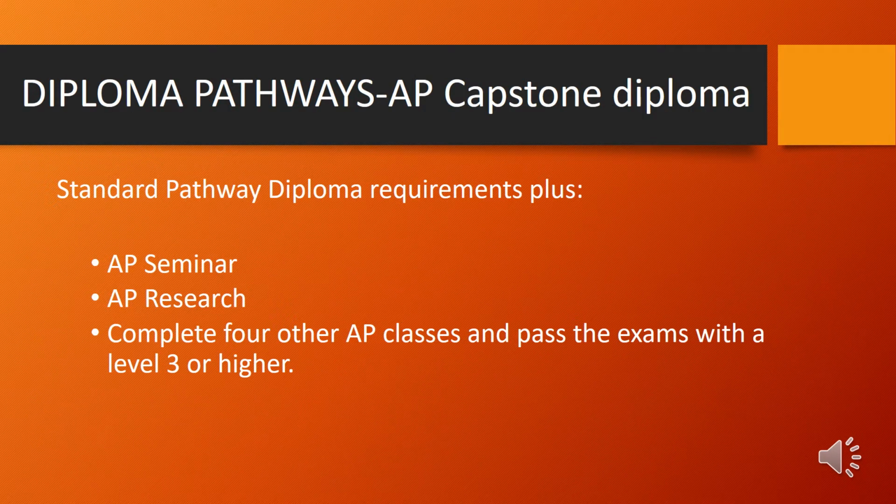For the AP Capstone Diploma, you need all of the standard pathway diploma requirements, plus you need to take AP Seminar, AP Research, and complete 4 other AP classes and pass the exams with a level 3 or higher.